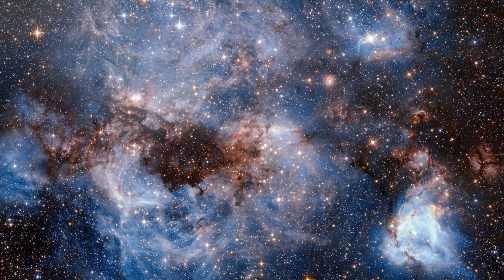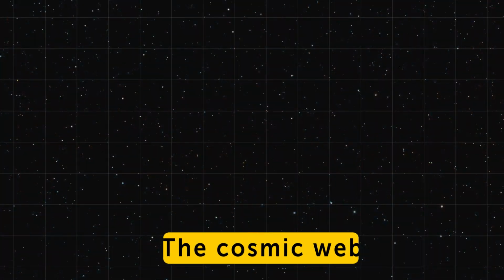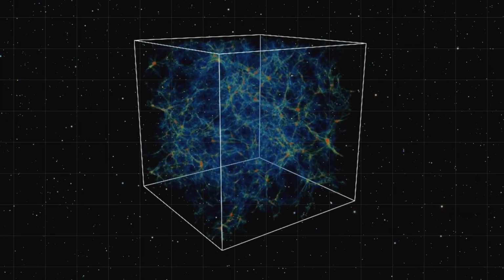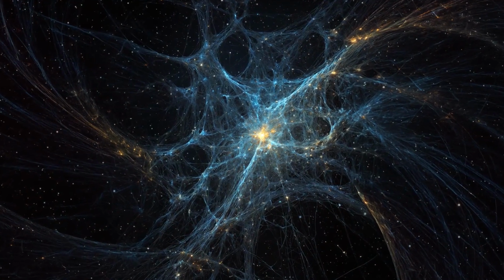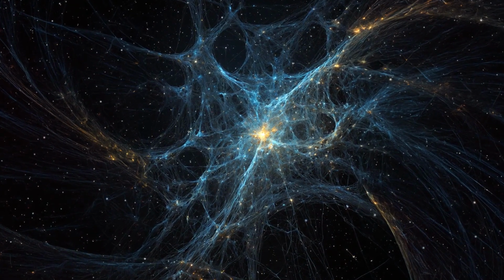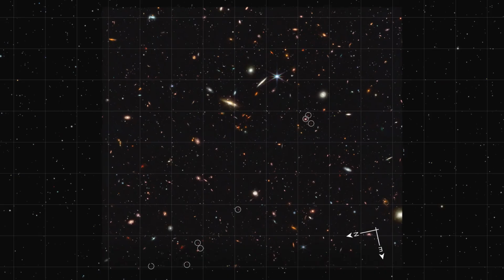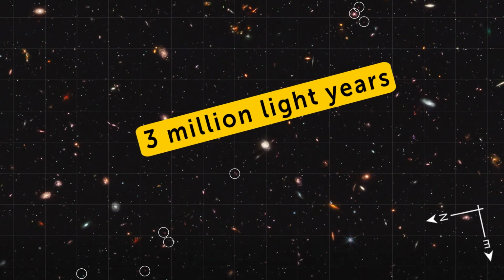Astronomers found the oldest strand of the cosmic web ever seen. The cosmic web is what we call a huge structure of the universe that's made of interconnected filaments of galaxies and dark matter. They're like a framework for galaxies and other structures, playing a crucial role in their formation. The filament we're talking about is made up of 10 closely packed galaxies. It's unimaginably huge, stretching over 3 million light-years.